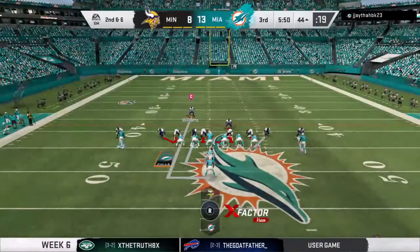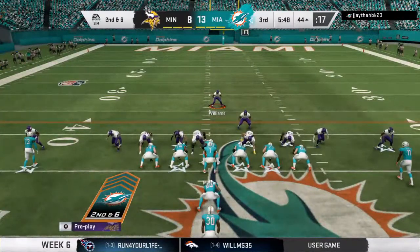Let's go. Shoot. Watch the shoot. Sponge. No.